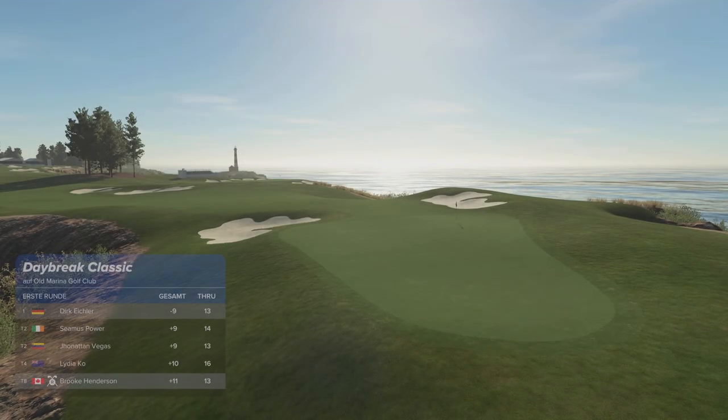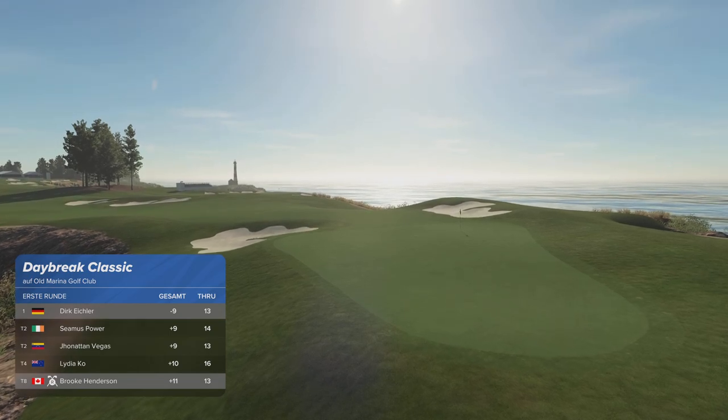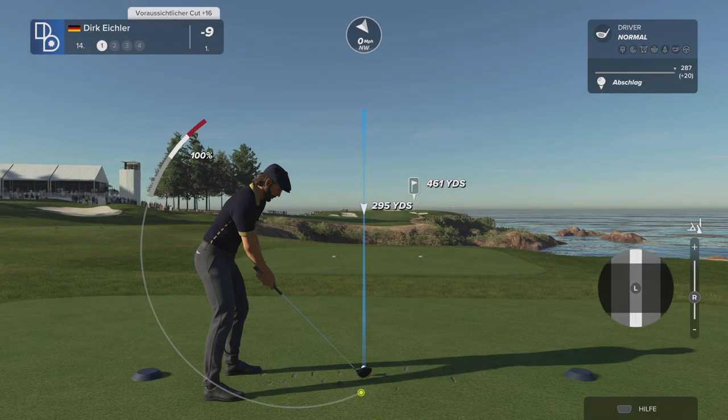Now at minus nine for the day. Lovely momentum for this player after that birdie at the last hole. Keep it rolling.